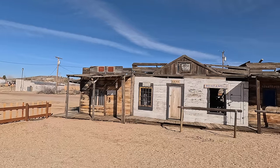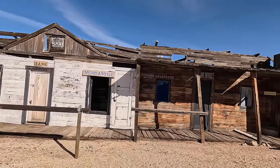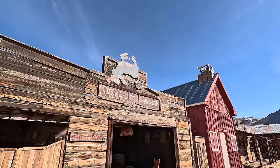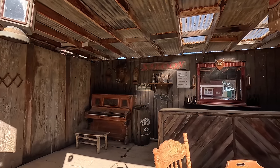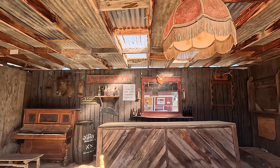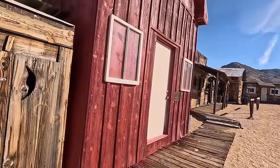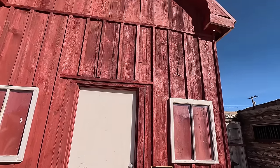They got all the little storefronts, mercantile, land office, look at that. Okay, how about a cold one here at the saloon? Get the old piano player going, huh? Mirror, hey, who's that guy? It's fun to have fun, isn't it? Oh, there's your restroom. The non-flushable kind. Pretty neat. Neat place.